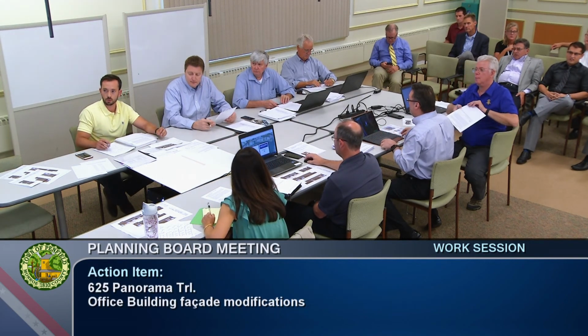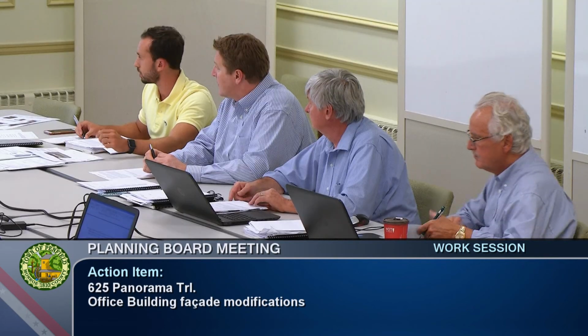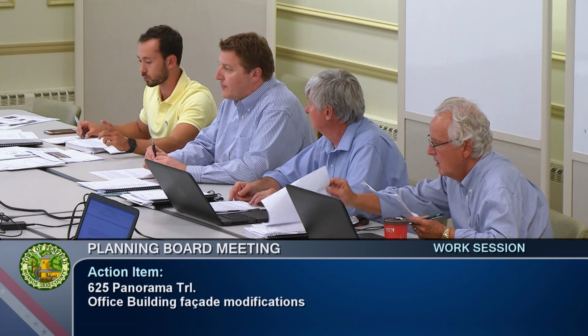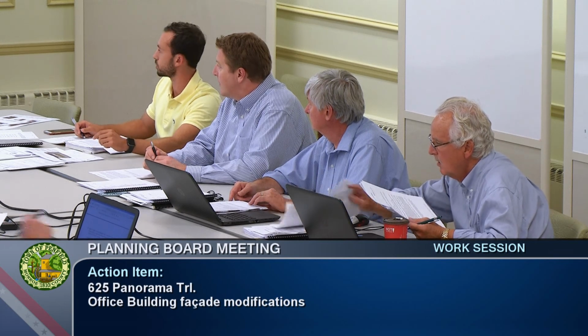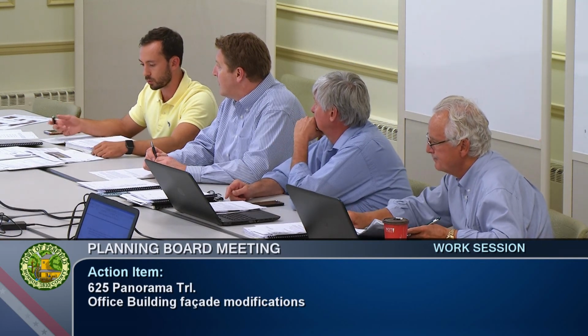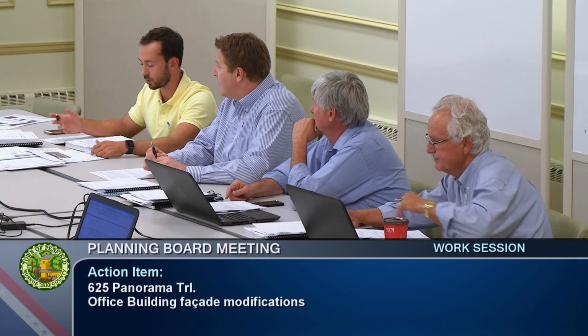There are three existing office buildings. You can go with Google if it's easier. Oh, actually, hit connect. It should go back. Three existing office buildings in Panorama, off Panorama Trail behind M&T Bank. What you should have received in your drop is renderings of what the new building is proposed for facade updates. It includes new siding, cultured stone, a couple building enhancements, as well as a new entranceway and new roofing.